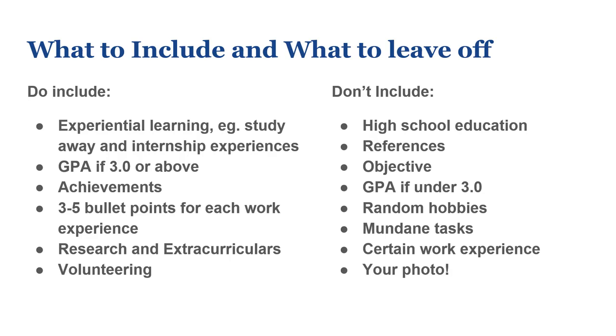You're going to leave off your GPA if it's under 3.0. We're going to leave off random hobbies. I really enjoy gardening, but I am not putting that on my resume. Another thing to leave off are mundane tasks. We will talk about that a little bit more in a bit, but I don't need to hear that you spent your day filing and answering phones. There's a better way to word that.